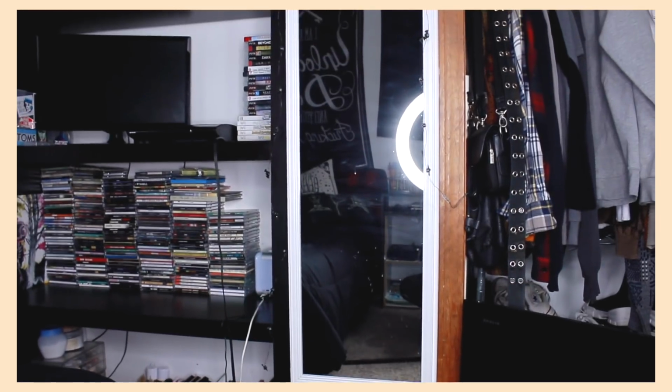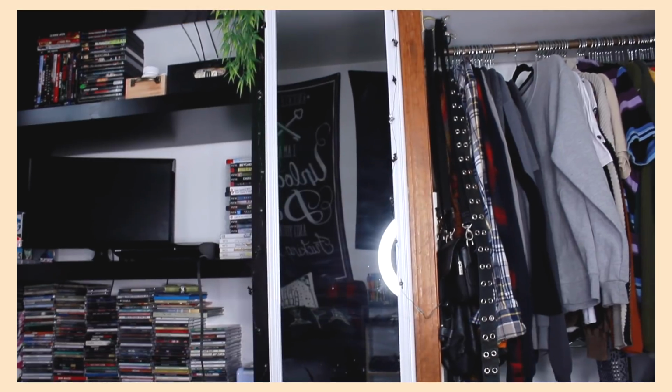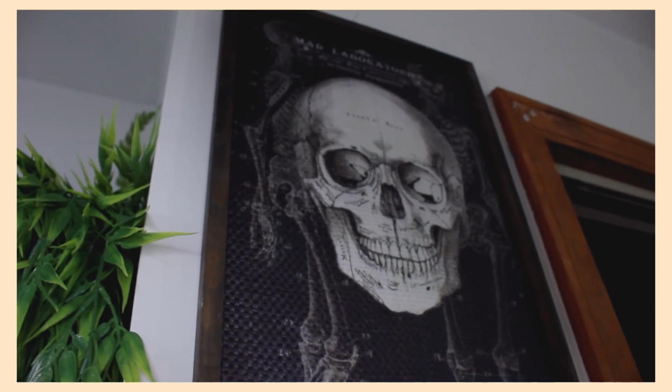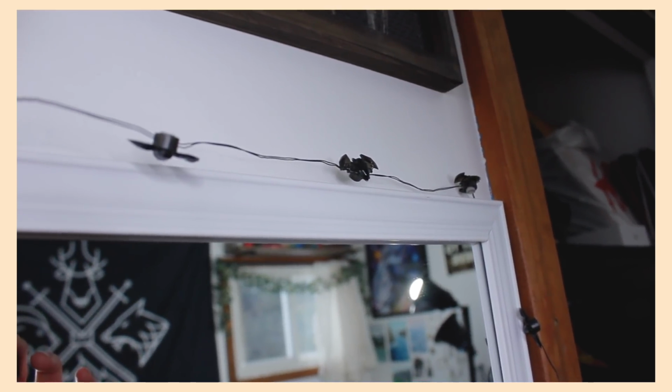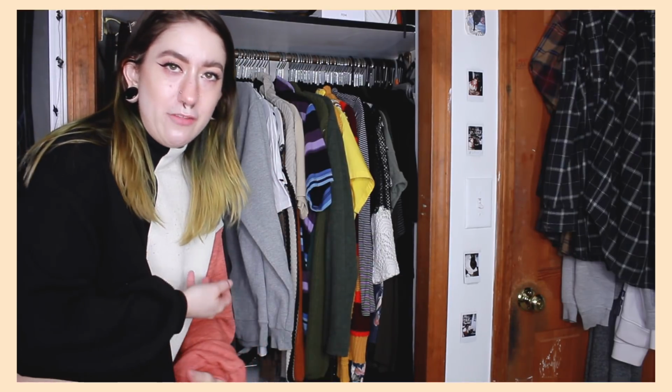This mirror that's hanging on the wall is from Target. And I just used those little sticky strips to make it stick to the wall. And then above that we have this framed skeleton thing. Oh, and then those little bat lights that are around the mirror, those are from Joann's. Almost done. We have almost gone completely 360 in this room.